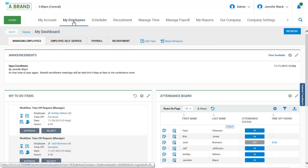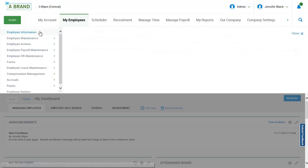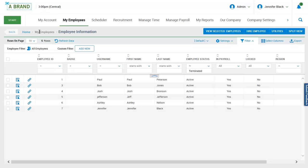I'm going to access the Employee Information Report to take a look at some of these differences. The biggest change is that you will no longer have the bottom action bar. This means navigation will be a bit different. Navigation options to go to the previous screen, to save your settings, and other report-specific buttons have been broken out now on the page level.